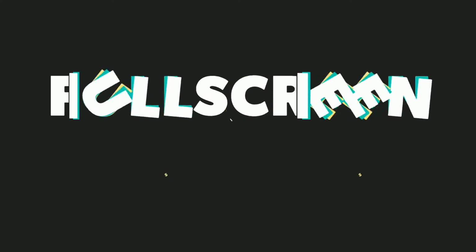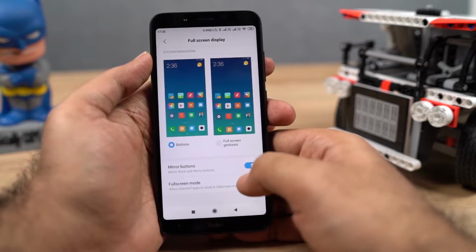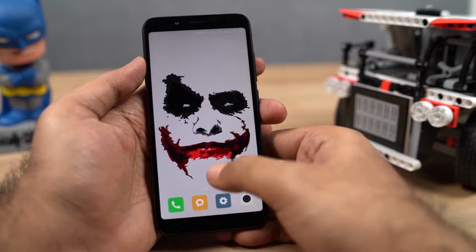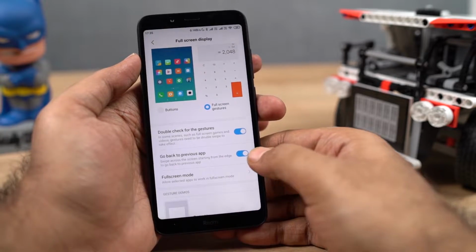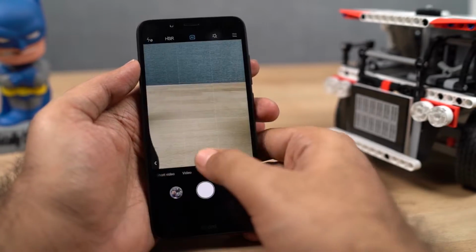Now going on next, we have the famous full screen gestures. Personally, this is my favorite implementation and probably the best implementation for full screen gestures on Android. Now for a quick preview, once you enable this feature, you can swipe from the bottom of the screen to go home, swipe and hold for recent taps, swipe from the left side or right side to go back, and swipe and hold to switch between the current application and previous application.